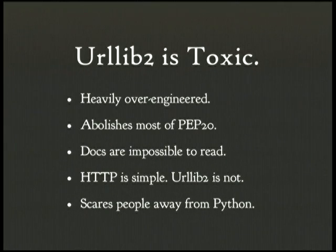So urllib2, when you try to use it, is quite toxic. It's extremely over-engineered for these very simple tasks. It abolishes almost all of PEP 20. The docs are impossible to read. HTTP is a fairly simple protocol, and urllib2 is not. And if you were, let's say, learning Python and trying to do this, I really feel like it would scare a lot of people away.